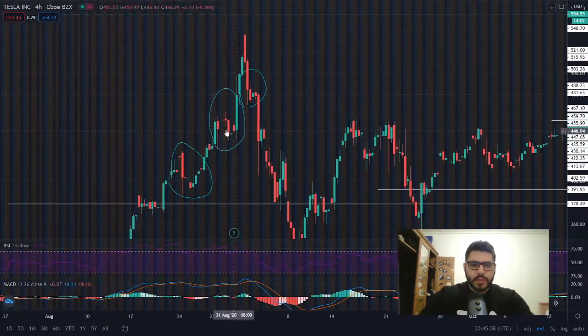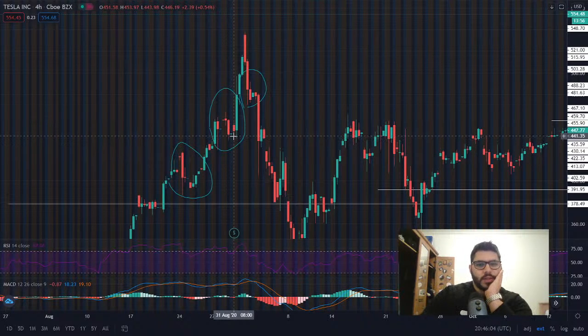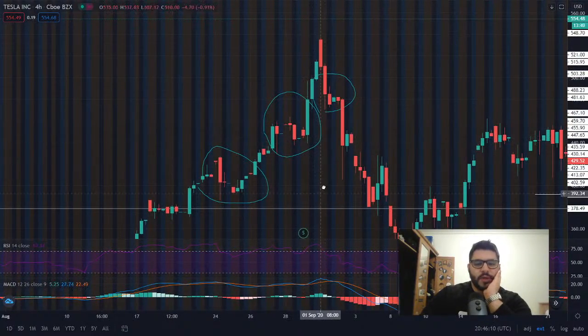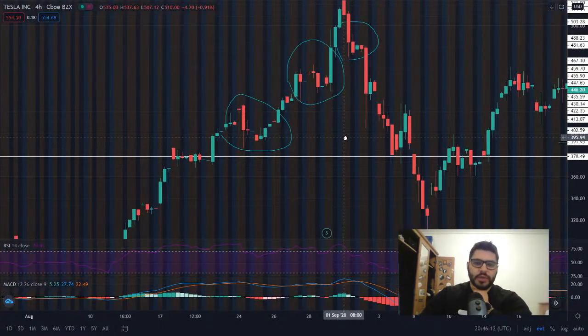We could see that this period of... Yeah, so similar. Oh boy. This was a massive rally, right? And I think we're going to see something quite similar to this move happen after a tiny correction.